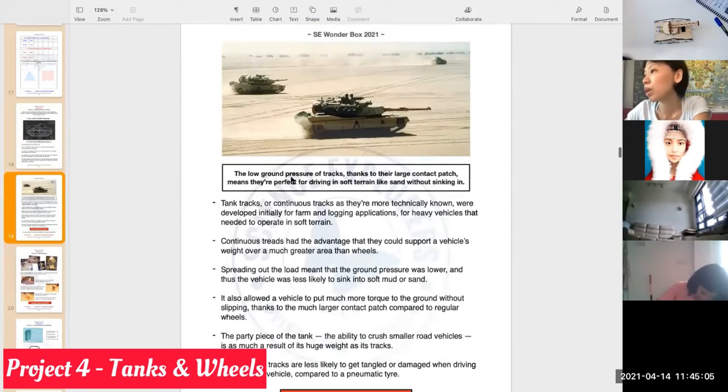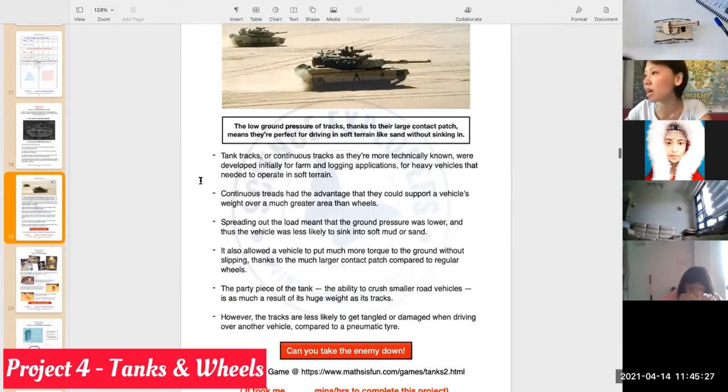The low ground pressure of tracks, thanks to a large contact patch, means they are perfect for driving in soft terrains like sand without sinking in. Because if you just drive a normal car in a desert, it's not going to work very well. Yeah, because the sand will run off easily, which means that it creates a hole for your wheels to get stuck in.